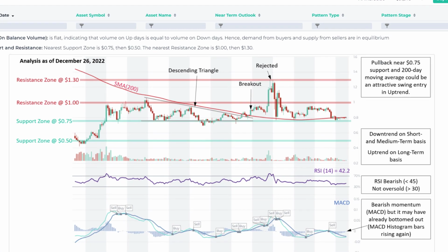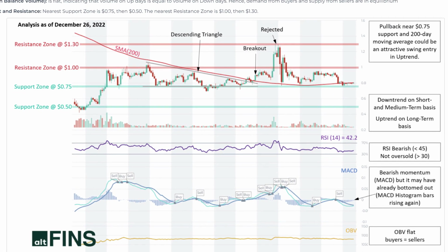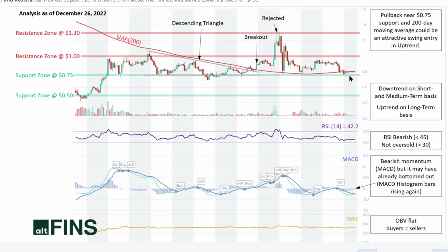This one had basically pulled back to a very strong support level at 75 cents. As you can see, it also lines up with the 200-day moving average. And I keep saying that over and over again, but the 200-day moving average can serve as a very strong resistance or support level. If the price is approaching from above it, then it's a support level. If the price is approaching it from below, it's a resistance level.